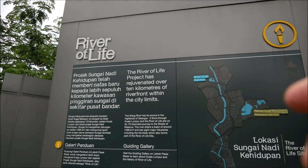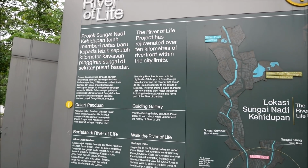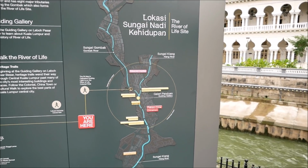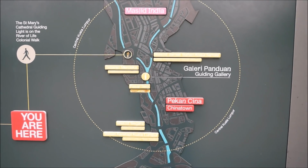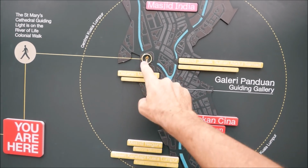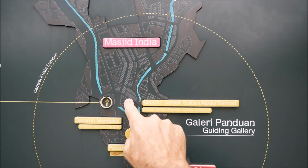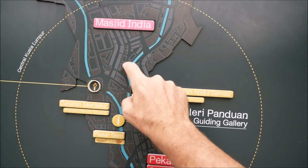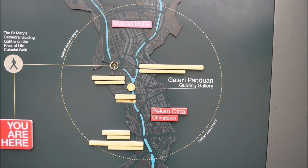You can see the name of it here. It says that they rejuvenated 10 kilometers of riverfront so far, and I think they plan on doing a lot more than that. But the interesting thing I saw was this map here, which shows where I'm heading towards. I'm currently right here, and where I'm going is this district between the two rivers, and they call it Masjid India. And as I said earlier, I believe this was the original Little India before it was moved to Brickfields.